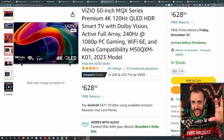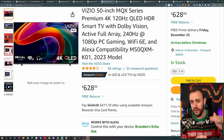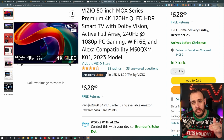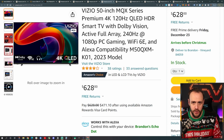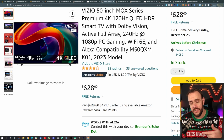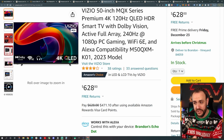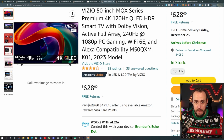If you're playing in 4K, you're going to get that 120 hertz. If you downgrade, quote unquote, to a 1080p picture, you're able to get up to 240 hertz. Now, for console, you're not going to see more than 120, at least right now with the current consoles. But if you were to use this for your gaming PC, you would be able to take advantage of those 240 hertz and have a huge picture here.